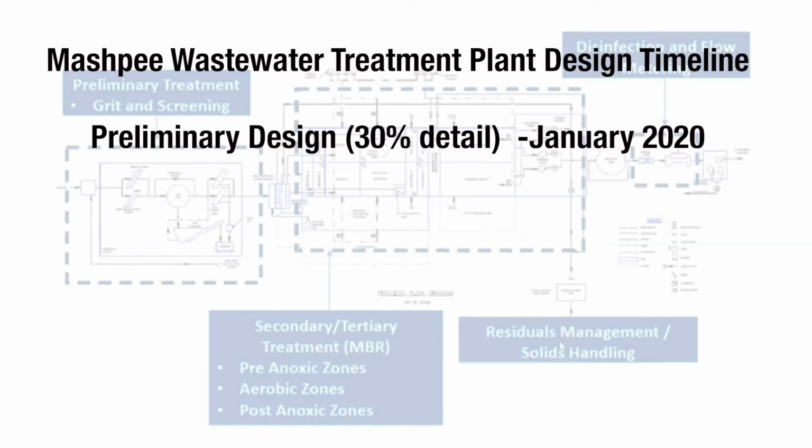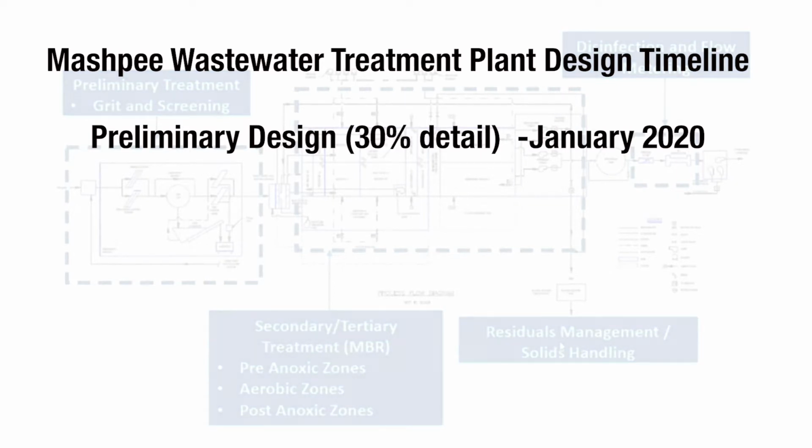Although, you know, it's not going to be that ugly. It's just not something you want to think about all the time. Yeah. We did a preliminary design that was completed last January, 2020, that came up to what's called a 30% design.